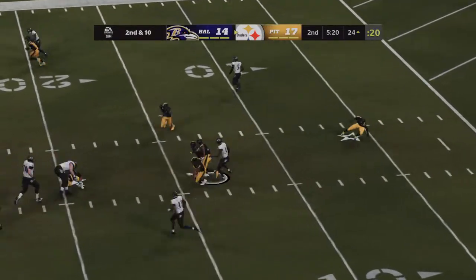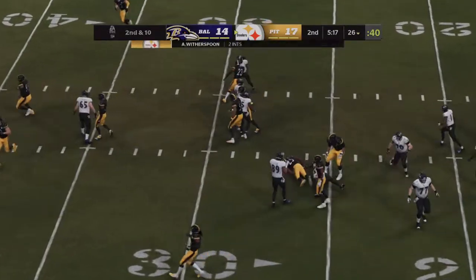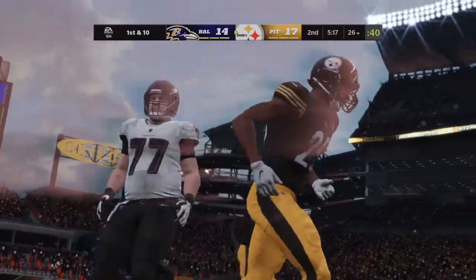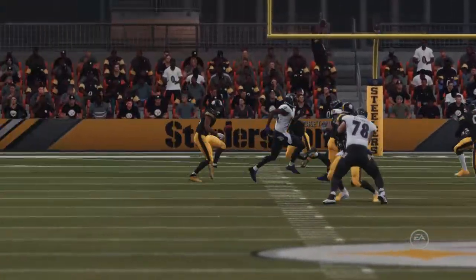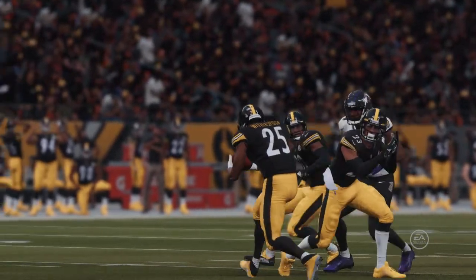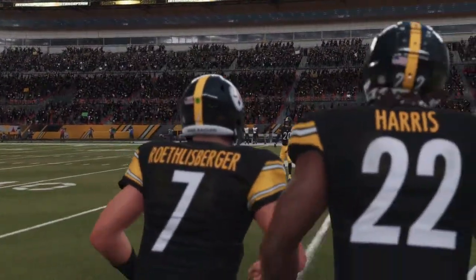Oh, a ball batted in the air, and now it's intercepted. Picked off by Akello Witherspoon. And the Steelers are going to have it here just past the 25. But a team's turned it over 3 times in the first half. We just look at the offense and say, guys, what are you doing? But instead, we really should be looking at the defense. They've created the takeaways. 2 interceptions, 1 caused fumble. They played awfully well swarming to the ball here in the first half.